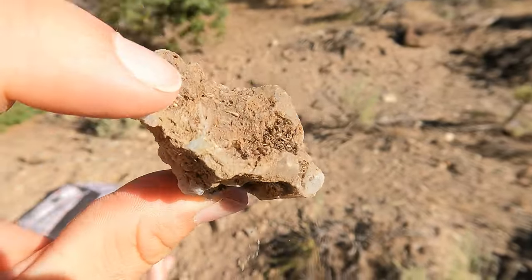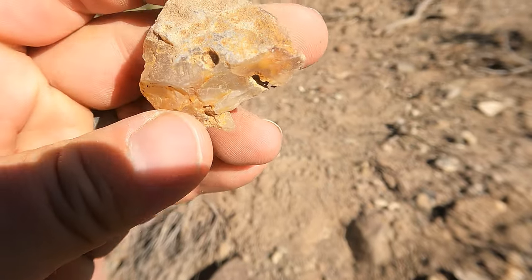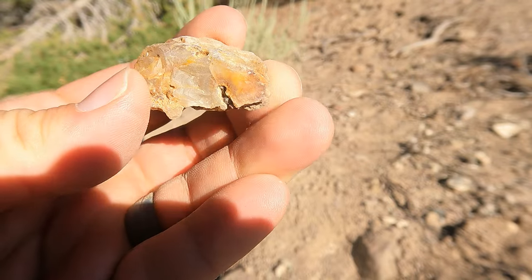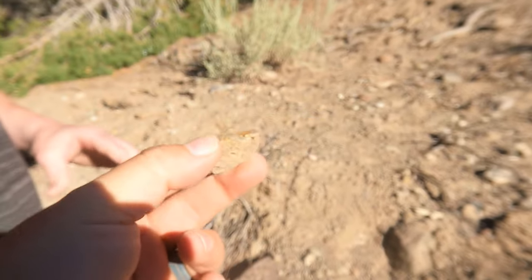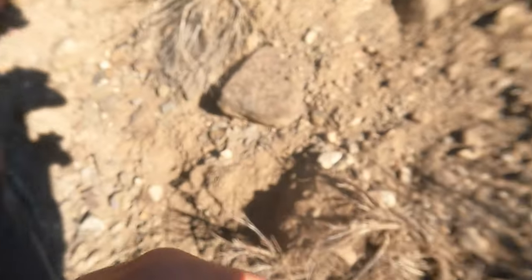All right, guys, I'll save my water though for the bigger and better ones. So yeah, it looks like there are some fractures in there that have some iron getting in, giving it some color. It'll probably look better once we wash it off fully, but I'll save the water we have for the good ones.